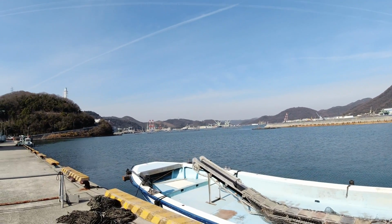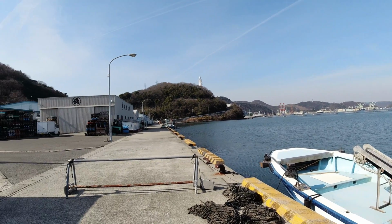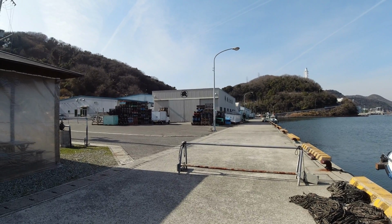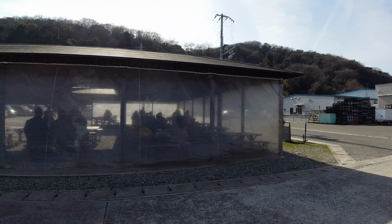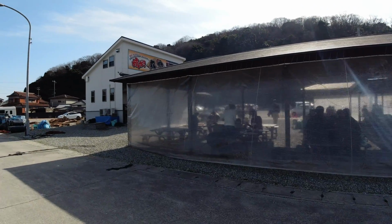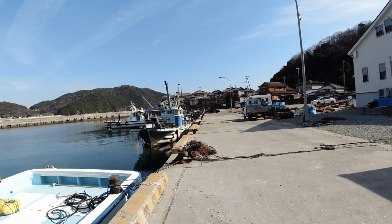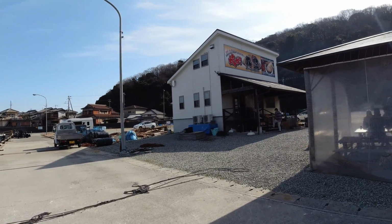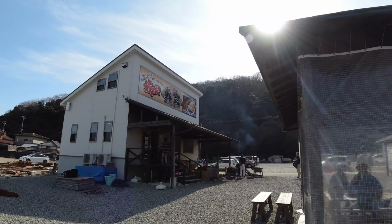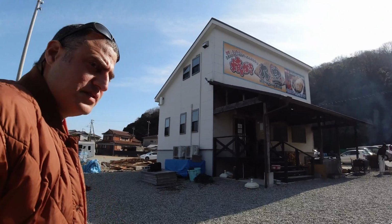Their farms are just in front of us inside the ocean, and this is where they process all the oysters, send them to other markets, send them to restaurants, and over here you can eat as much as you want, really cheap. And when I say cheap, I mean it is very cheap. So that's the place. This is where we're gonna eat.